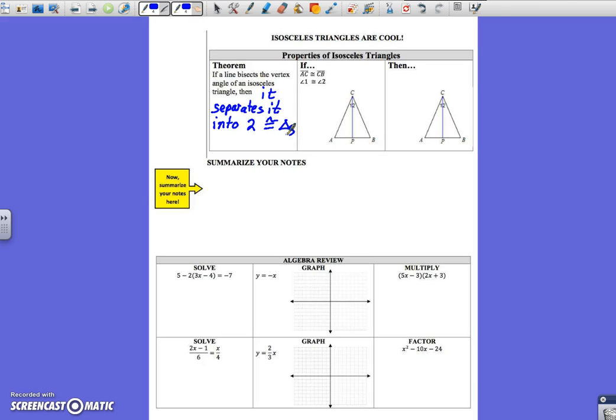So if AC is congruent to CB, that's what it means, and it's isosceles, and angle 1 is congruent to angle 2, then we have two congruent triangles, because of side, angle, side. So those two are congruent to each other.